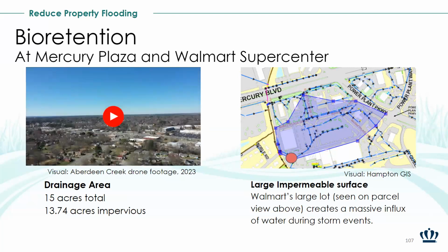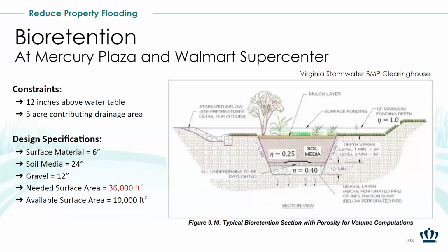Using GIS, we delineated the water runoff to that spot, not shown in the image.